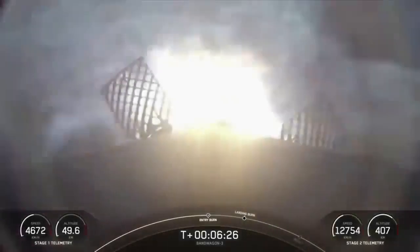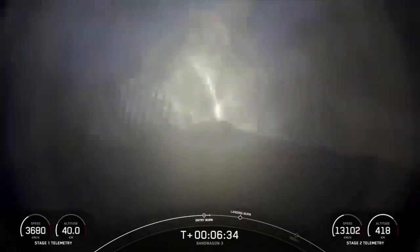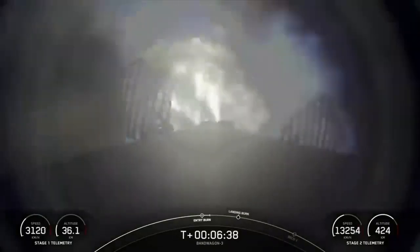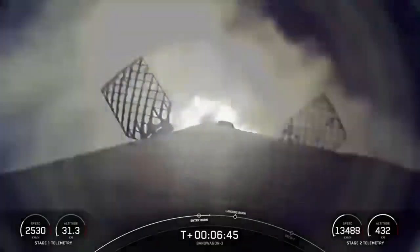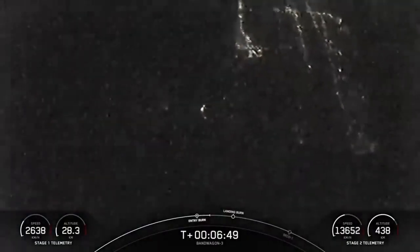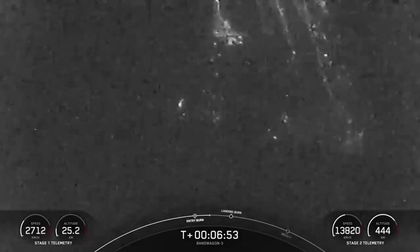And there's confirmation of that Stage 1 entry burn startup. This burn will last about 20 seconds. Stage 1 entry burn shutdown. And that concludes our entry burn. So the first stage has one more burn left to prep for landing.